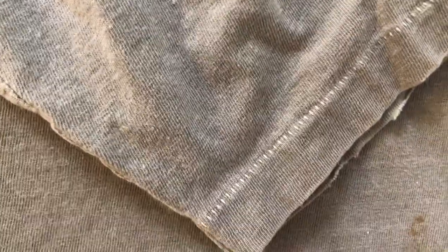This is a great shirt. Great color, great shirt. Single stitch. This one's pretty beat up. Look at that. Pretty beat up. The Speedo logo's gone. The tag, the collar is pretty frayed. However, it is a single stitch.